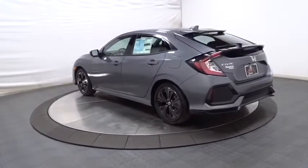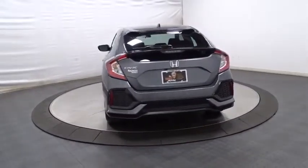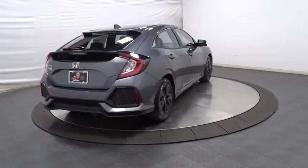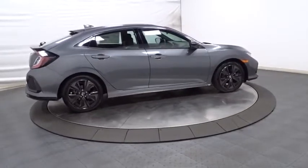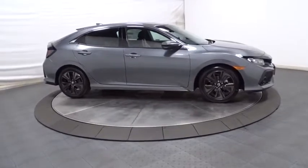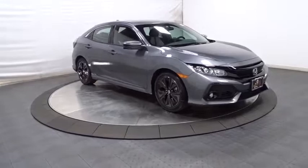Keyless entry, backup camera, Bluetooth, front wheel drive, trip computer, fog lights, clock, tachometer, brake assist, day and night rear view mirror, outside temperature gauge, engine immobilizer, body color door handles, power rear window sunshade, low tire pressure warning, four-piece floor mat set. Searching for a dependable vehicle that looks great too? You found it, so stop in today.